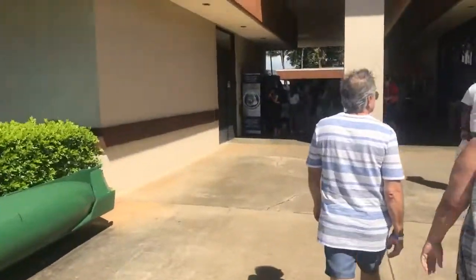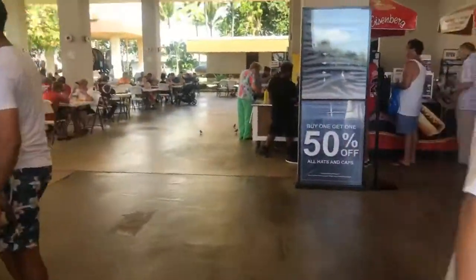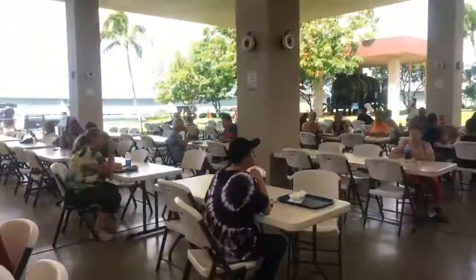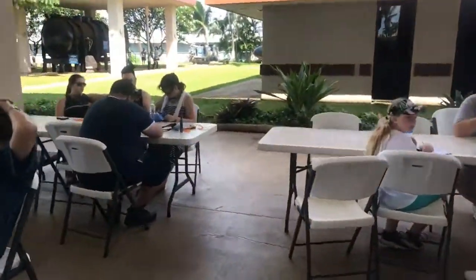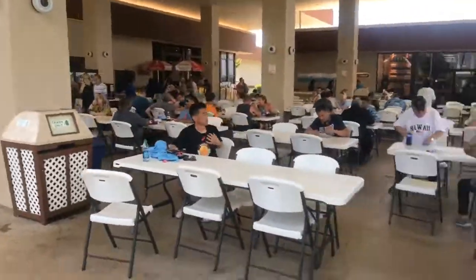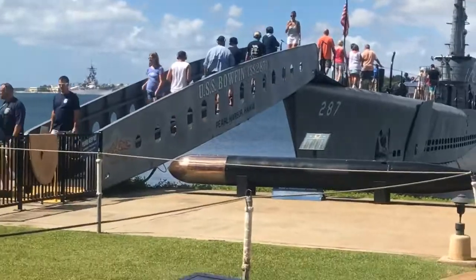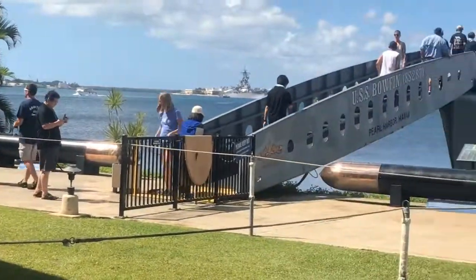So we gotta go over here. So that's the food court here, and then here, this is the USS Bowfin. You can see the people going on board the Bowfin here. Like I said, it's an extra charge, and then in the back there you can see the USS Missouri. So let's walk over here, and there it is. This is the most horrifying thing that I've seen.